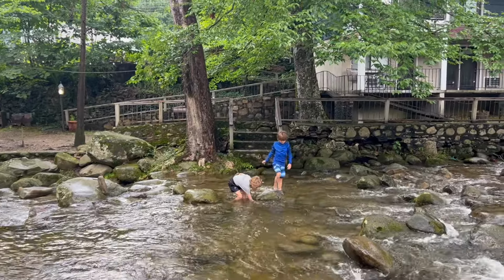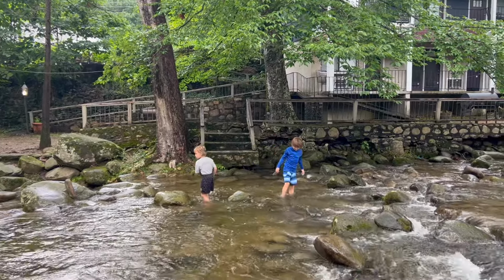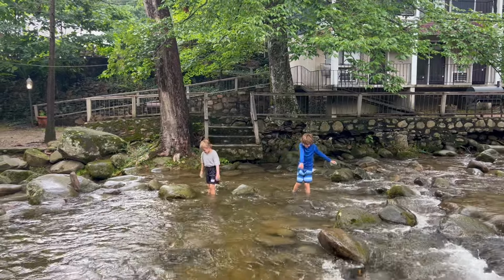Well, obviously the boys love playing in the pool, but I know that they also love playing in this creek behind our hotel. And one of my favorite things was to take pictures and videos of them playing in the creek. It was so much fun.